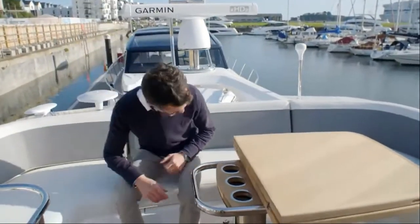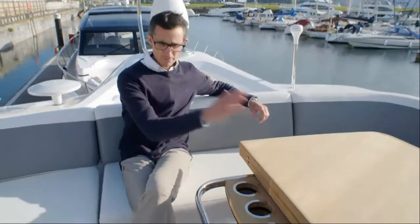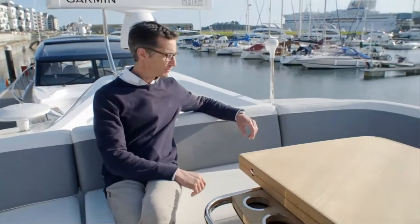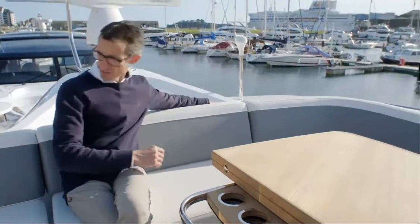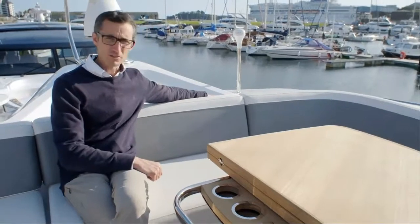Moving aft, I think for a 45-footer we've got class-leading seating area. Multi-use table, folds over or folds back as you have now, so you can have a main dinner up here or you can just use it for coffee. If you're in the rougher seas, there's a lovely handrail behind here just to get a bit of extra purchase for your guests to feel nice and secure.